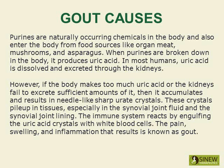These crystals pile up in tissues, especially in the synovial joint fluid and the synovial joint lining. The immune system reacts by engulfing the uric acid crystals with white blood cells. The pain, swelling, and inflammation that results is known as gout.